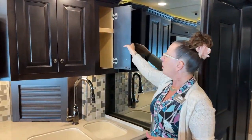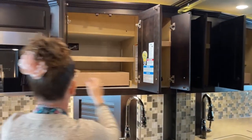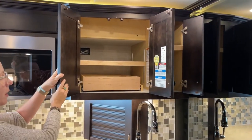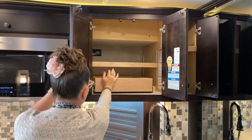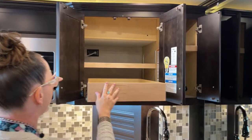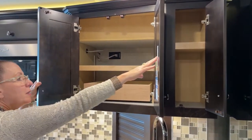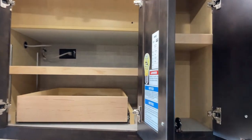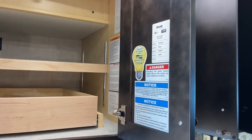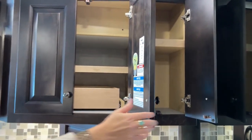Look at these shelves. All of these are hardwood. So these maple cabinets are so sturdy and strong. Of course, you have these rubbish shelf extensions, which are so nice because they can get all the way into the back. You've got your Fulton color code. So the exterior of this coach is Fulton. The interior of this is Bahama. And again, this is a sable matte finish.